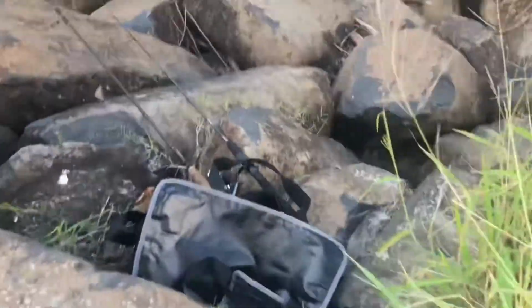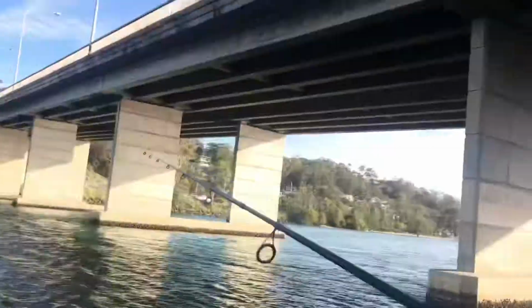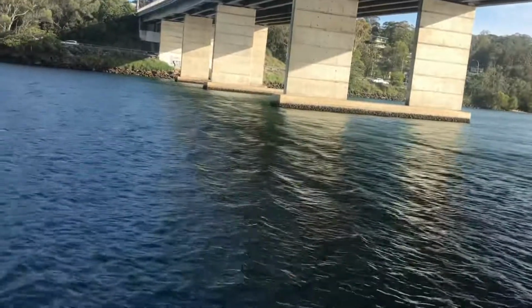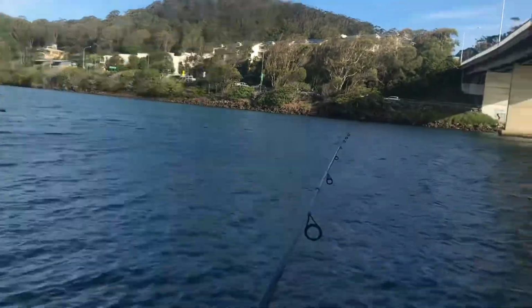Stuff set up down there and I'm going to be flicking around. Oh wait, I'll show you what I'm going to be chucking around. Get down to these rocks. Okay, so I'm going to be chucking around this little Savage Gear minnow with a 1/8 TT jig head, and it's on my new Daiwa Crest LT combo. Just going to be chucking around these pylons. Should be a fish out here.